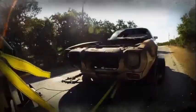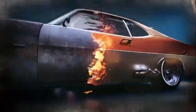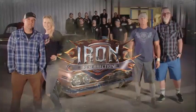I'm Joe Martin. I've been building cars and bikes since I was just a little kid. My team hunts down rusted wrecks. Are we gonna work today, Joe, or what? We knock out the ugly and put in the cool, and turn these buckets of rust into street art. This is Iron Resurrection.